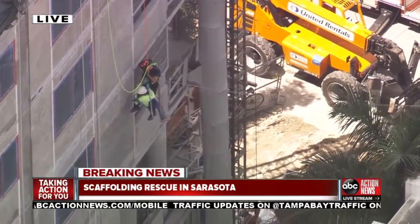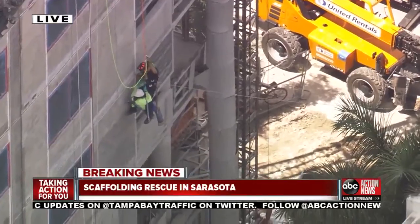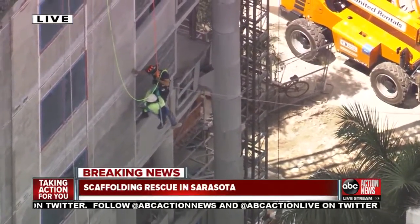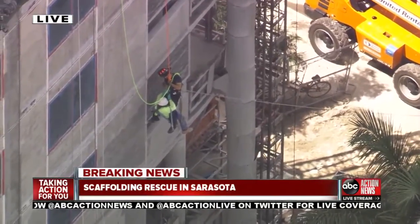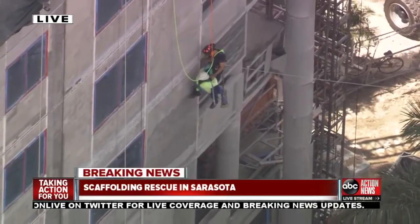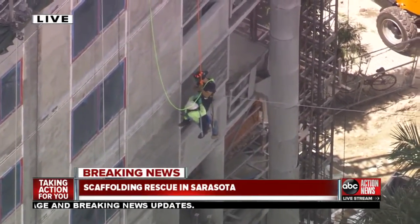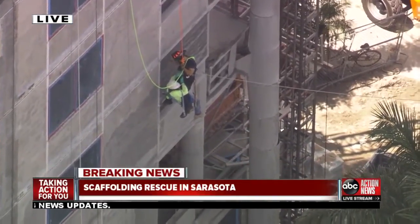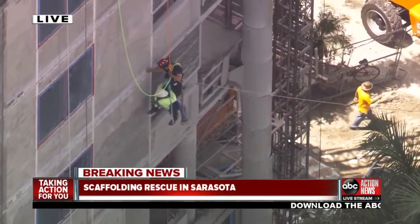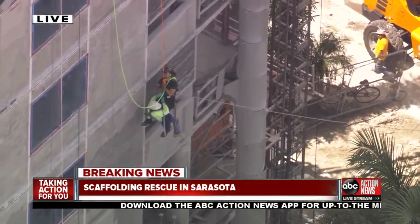This is the 600 block of Palm Avenue in Sarasota. As you're watching them very slowly being lowered to the ground, if you're planning to be out and about in this area today, or if you have friends or family working in this area, there are some road closures as this delicate rescue is going on. Gulfstream Avenue is closed from the 700 block north to Main Street. Police are asking people to avoid this area as this rescue is going on.